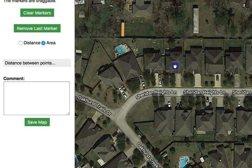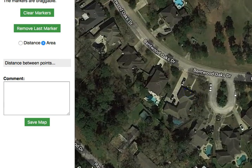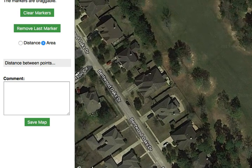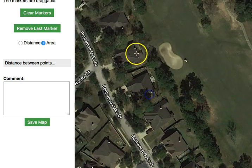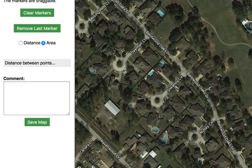Now, when you get up and do houses, let's go up here on the golf course. There was one house over here. Let me see if I can find it.